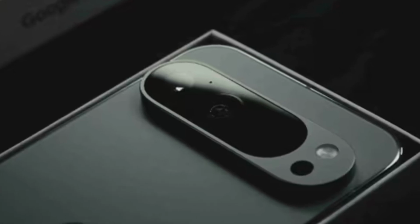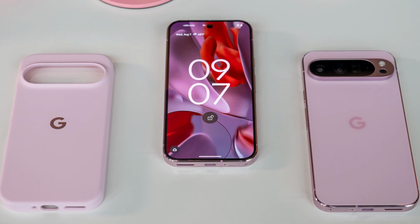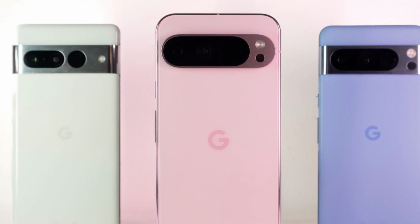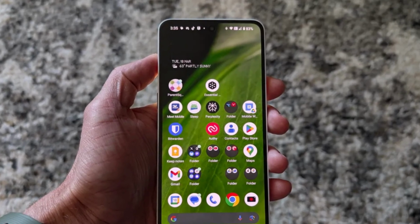If you've been following Pixel phones for a while, you probably know that many users have complained about screen flicker and discomfort. That's because Pixel displays have used a lower PWM refresh rate than other top phones, which can be hard on the eyes, especially for people who are sensitive to screen flickering.